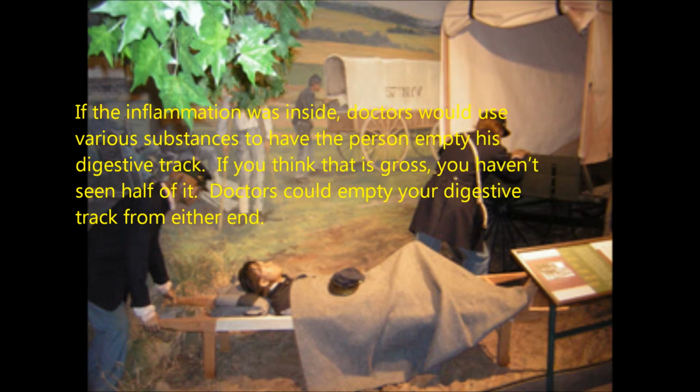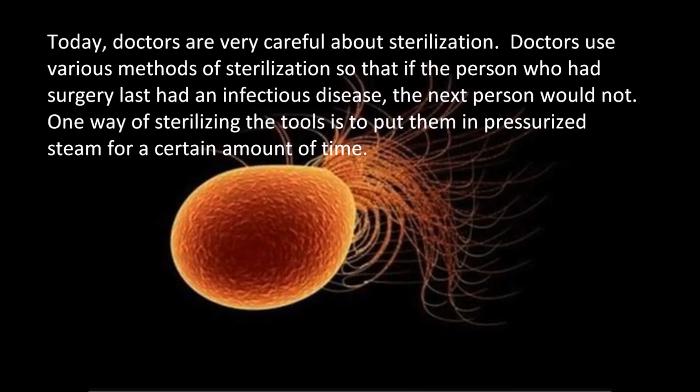doctors would use various substances to have the person empty his digestive tract. If you think that is gross, you haven't seen half of it. Doctors could empty your digestive tract from either end. Today, doctors are very careful about sterilization. Doctors use various methods of sterilization so that if the person who had surgery last had an infectious disease, the next person would not. One way of sterilizing the tools is to put them in pressurized steam for a certain amount of time.